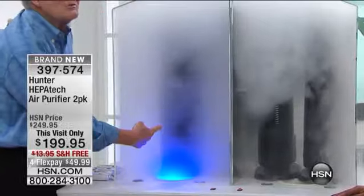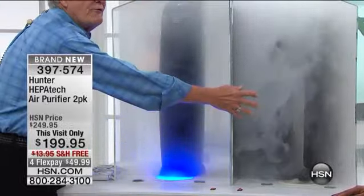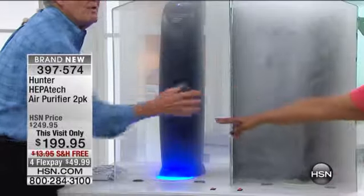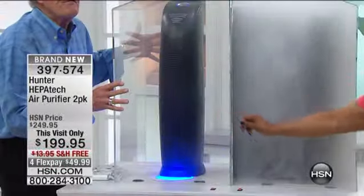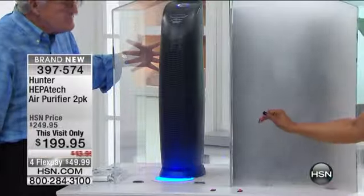My goodness, can you see the difference in the technology? Absolutely. This guy has no filters and no fans, and he ain't doing much. But look, the Hunter unit is finished. Okay. Yeah. I mean, that speaks volumes. Absolutely.